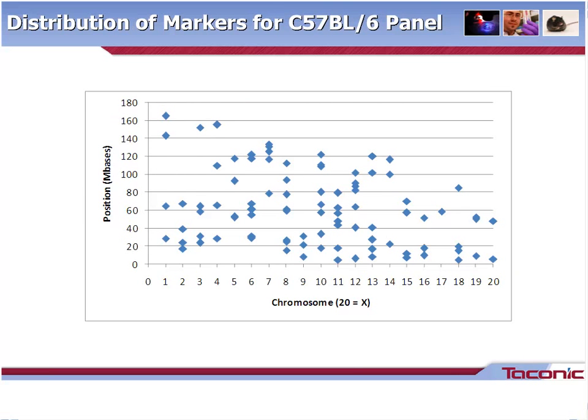So Taconic, because we have been asked by many scientists, how, now that I know there are black 6 substrain differences, can I test for it? Taconic has developed a black 6 substrain SNP panel, just like the other SNP panel that I showed you. This panel is not as big. It's a 96 SNP panel, and each of the blue dots here represents the markers along the different chromosomes. You can see that in some cases, for example for chromosome 1, we have only 4 SNPs positioned along this chromosome and so forth. So in some cases there are some bigger holes.